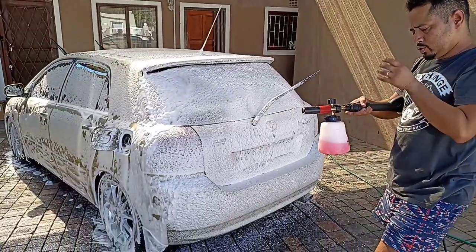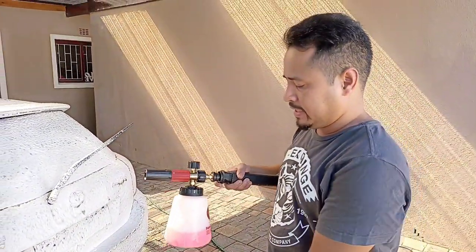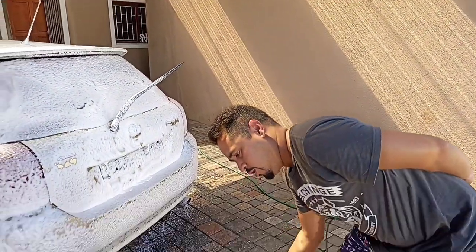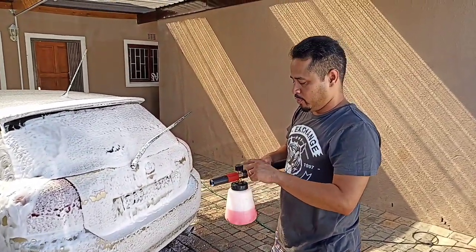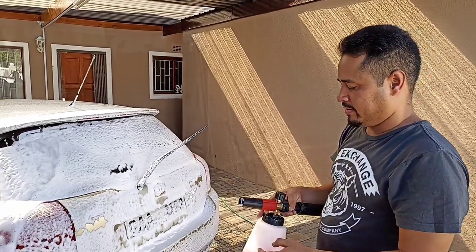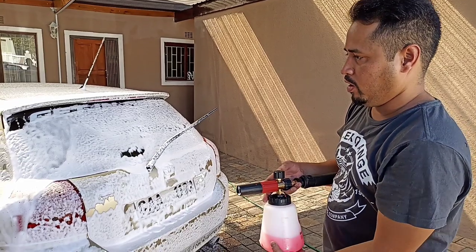So, the foam cannon is called the MJJC Pro. The nice thing about it is that it has a nice sturdy bottom, so even if you place it down on the floor, it will stay there, it hardly falls over. It has a big opening on top for pouring all of your shampoos and water in. It has a grip as well in the event that you need to open it. It has copper fittings, which is a lot.